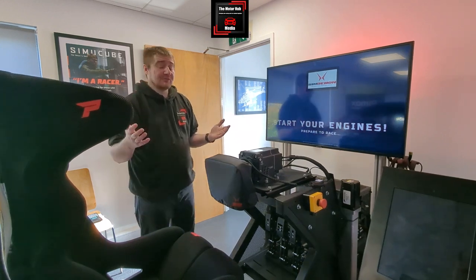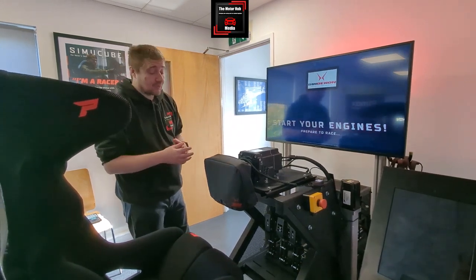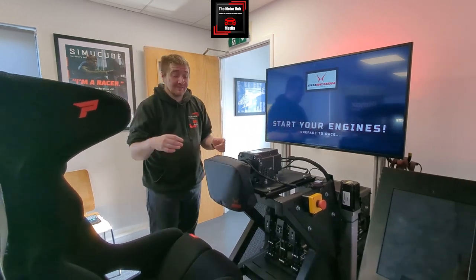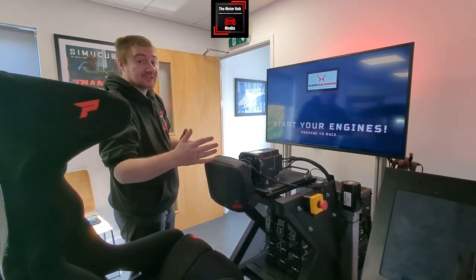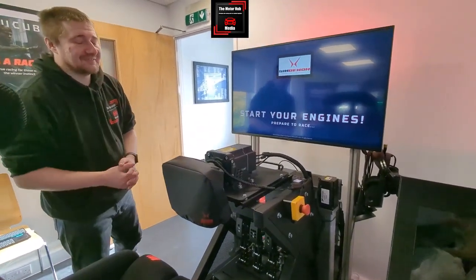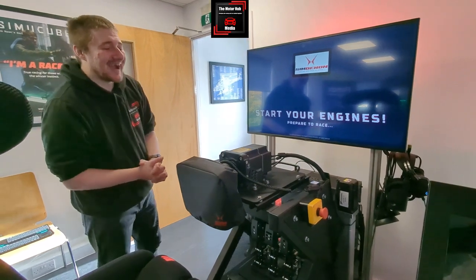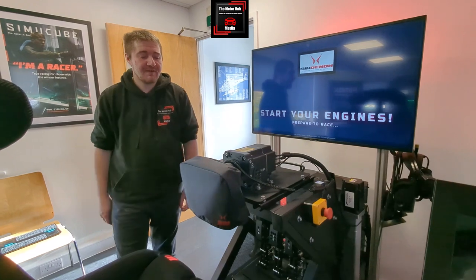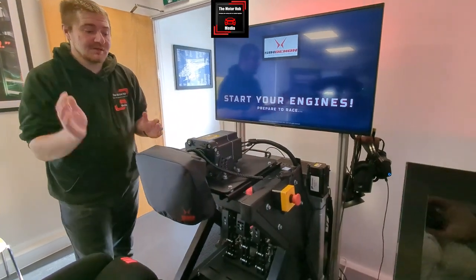Now, just in case you decide you're going to crash, or a dirty driver decides they're going to ram you for P1, and you need to let go of the rim, do not worry, because here we have 2 emergency stop buttons. I mean, after all, no one wants to be breaking their wrists whilst fighting for P1. Not clever at all. But this certainly will save you a fair few times should you need to stop.